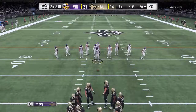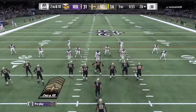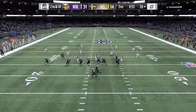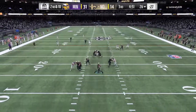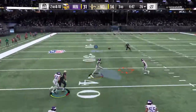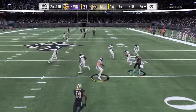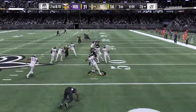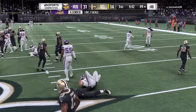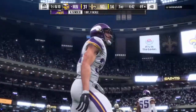So they're still at the original line of scrimmage here. 2nd down and 10. From the gun, it's Breeze. Looking long for Thomas. And he's going to be intercepted a 3rd time. Picked off by Anderson Dejo. And he's just across midfield and down at the 49-yard line.